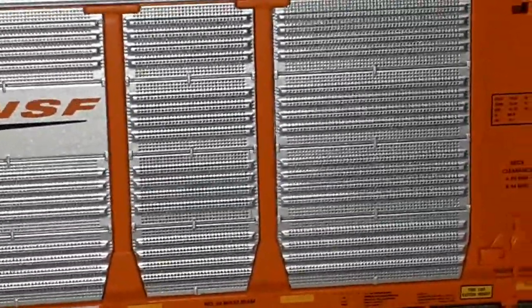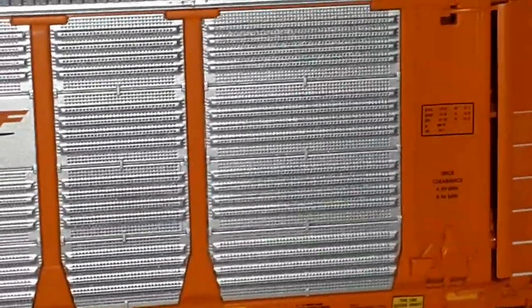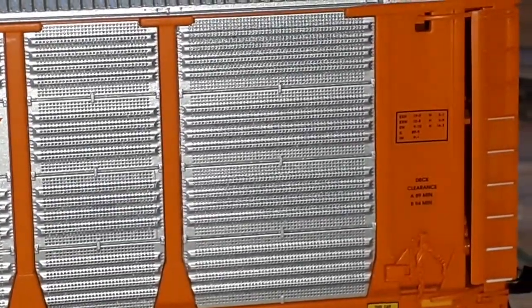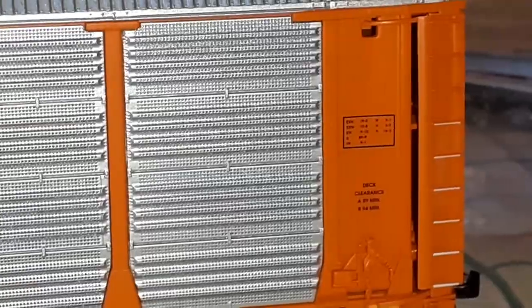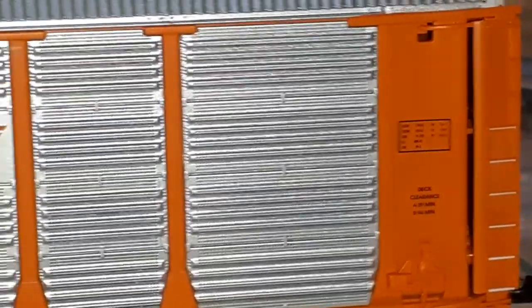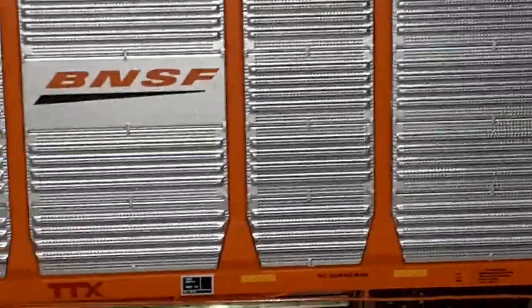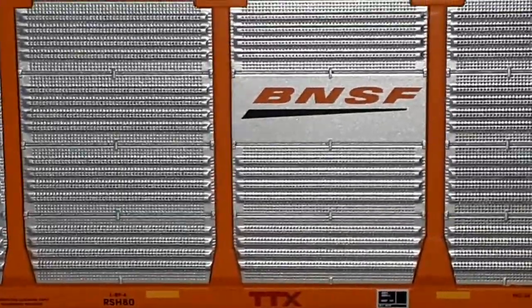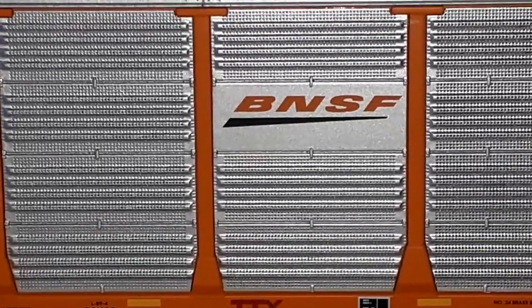And that's also another thing that the Walthers Proto models have. They have a little bit more data on them than the more budget-friendly lines of their cars, so they really pop out. Looks really, really nice. Of course, you see the nice BNSF logo right there.